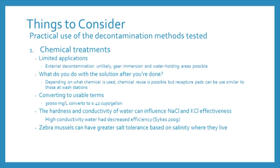And the pads go for anywhere between $3,500 to $5,000 for the pad. And you probably need to buy a pump to pump the water somewhere out of the pad. Converting it to usable terms, this is another one. Everyone goes, well, how much is 30,000 milligrams per liter? For salt, it converts to 0.42 cups per gallon. So you could round that to a half a cup per gallon and have it a little heavy on the salt side. And then you go to 10,000, you'd go a third of that, so you're at a sixth of a cup for a 10,000 part per million concentration.